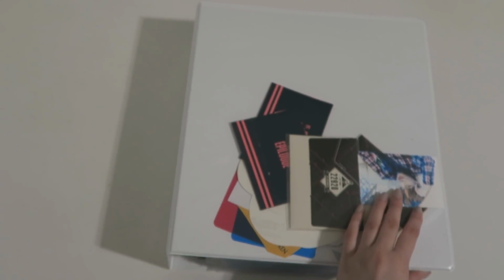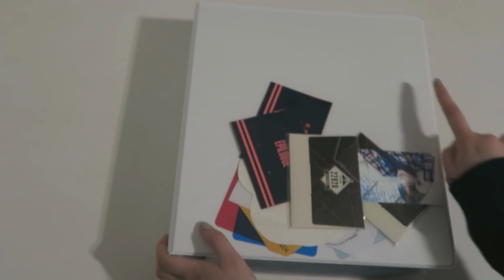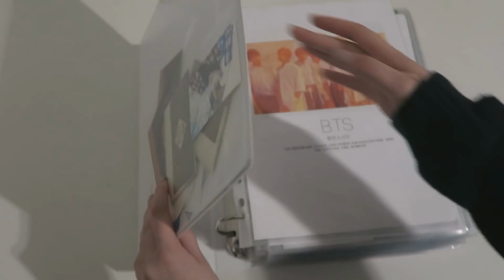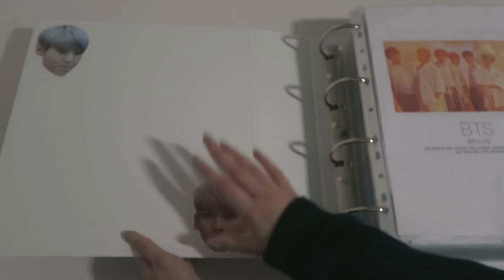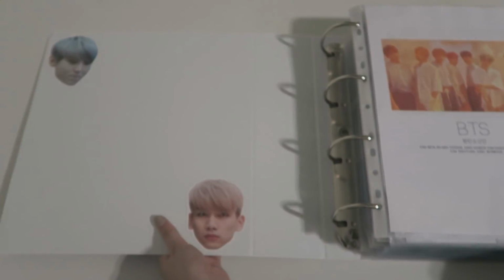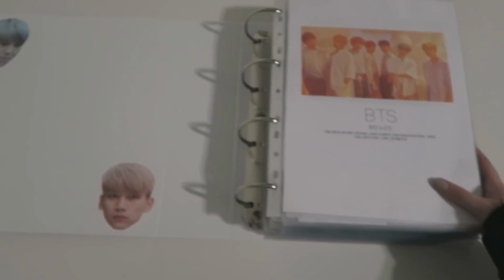We'll see what happens, but yeah, since this is in a binder, it's different to the ones I usually have, and it doesn't have the pockets for the inside. So I just put the stuff that I had in my previous binder in the front. So it's nothing different. I have my fixed LR and photo cards in here. So yeah, we'll start with BTS.